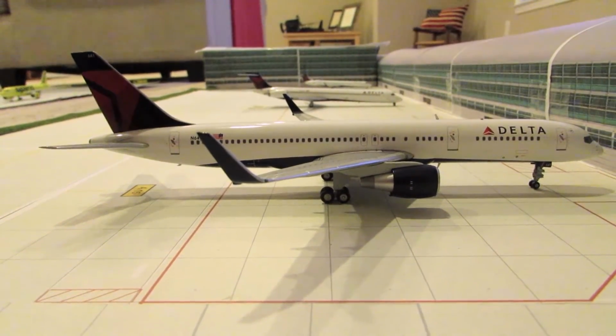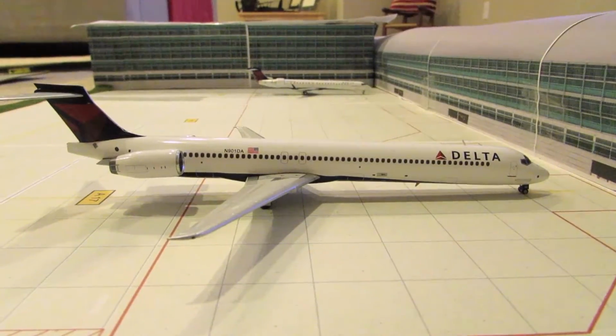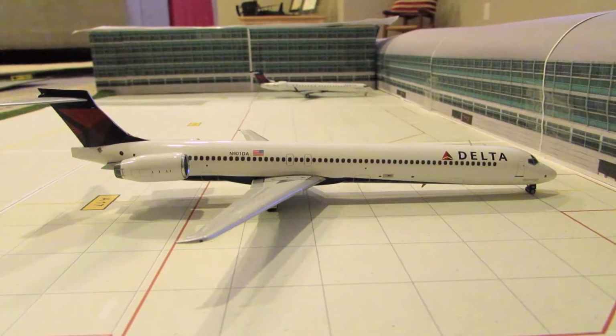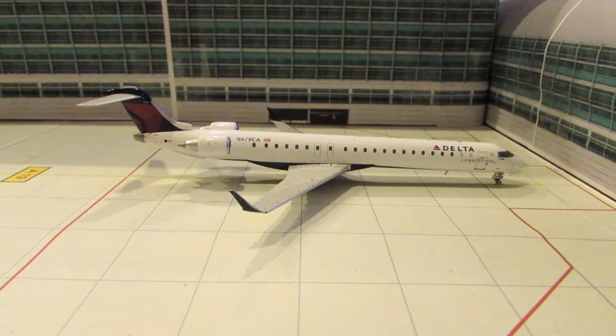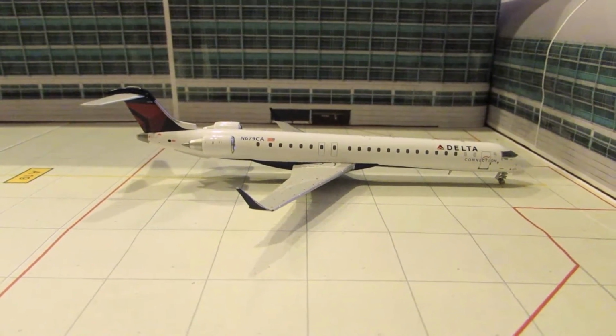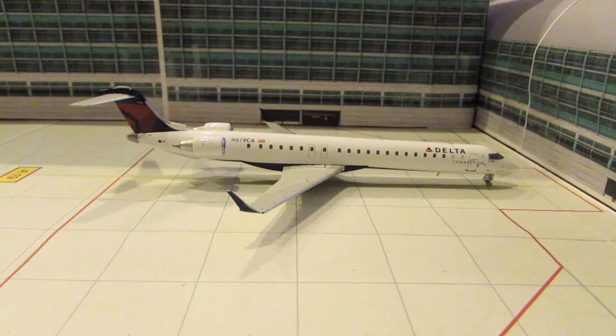Next up, we have a Delta 757-200. He's going to be heading out to Salt Lake City. Next up, we have a Delta MD-90. He's going to be pushing back shortly for Cancun. Last but not least, we have this Delta Connection CRJ-900. He just arrived from Cincinnati, and he's going to be doing a turnaround flight out to Pittsburgh.